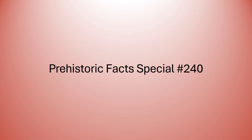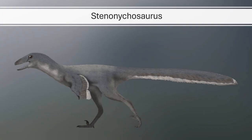In this special episode, we're going to be talking about a theropod dinosaur, and this theropod dinosaur is Stenonychosaurus. This is an artist rendition of what Stenonychosaurus possibly looked like. As you can see here, it's actually a pretty cool dinosaur in my opinion. But let's actually continue.